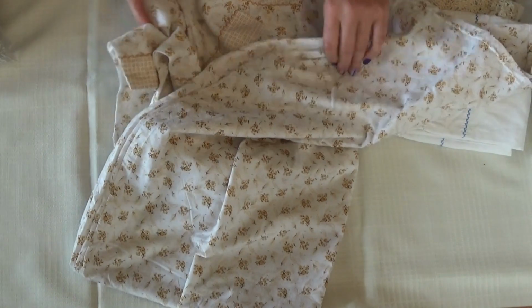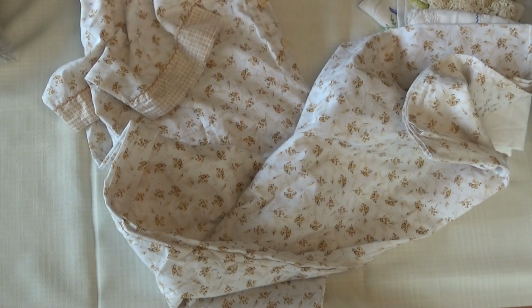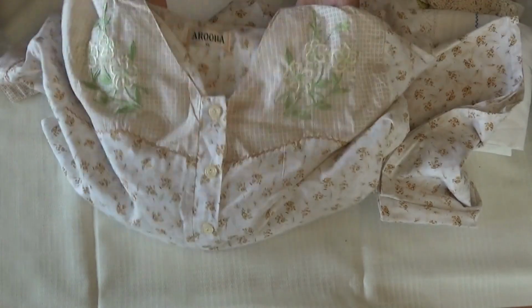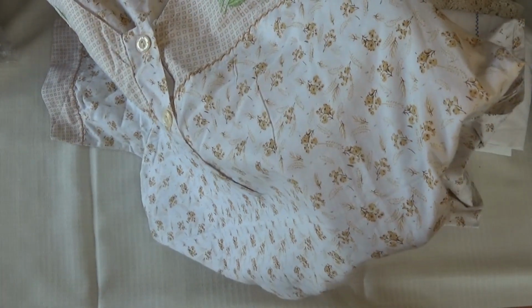This is actually a lady's nightgown. Now, I typically don't thrift or even look through the sleepwear, just because a lot of times it's pretty well worn. But I found this in the little vintage area, they call it. This reminds me of the little house dresses my grandma used to wear. And I got it for this print, the fabric here. So I thought that was fun.